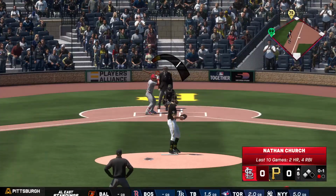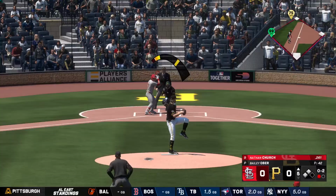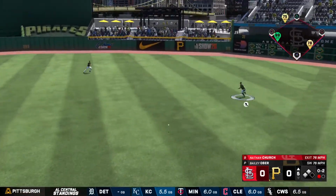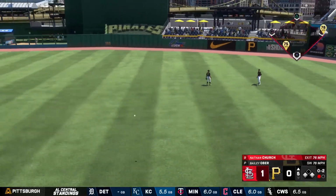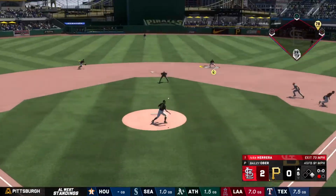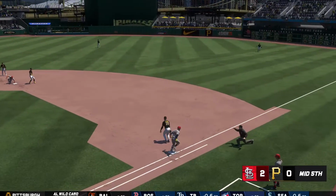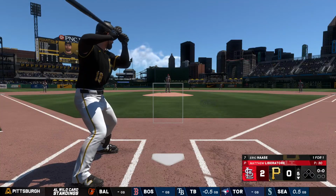Church in the box now. Takes strike one. And a big swing and a miss. Line drive, base hit, one run in already. And it gets by him. The run scores from second, and they lead by 2. Chop back up the middle. Iglesias. Glove flip for one. What a double. Back here in Pittsburgh, here's the Pirates catcher now, Eric Haas.